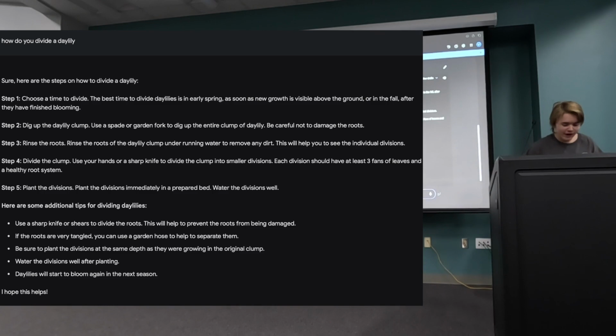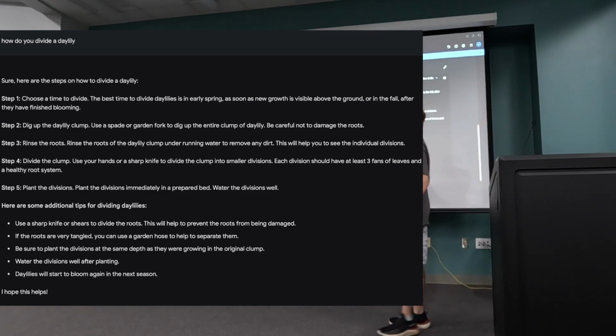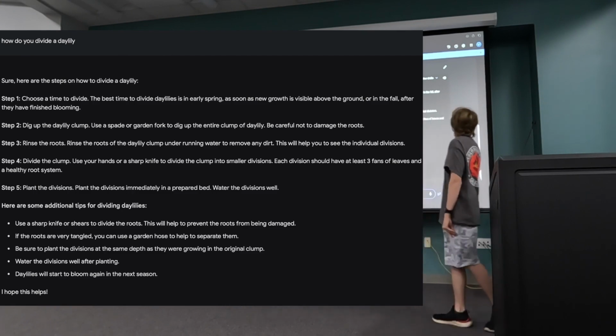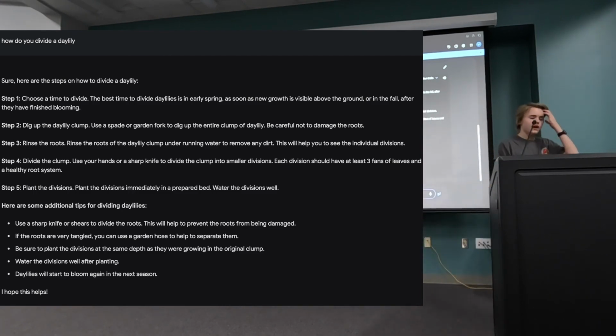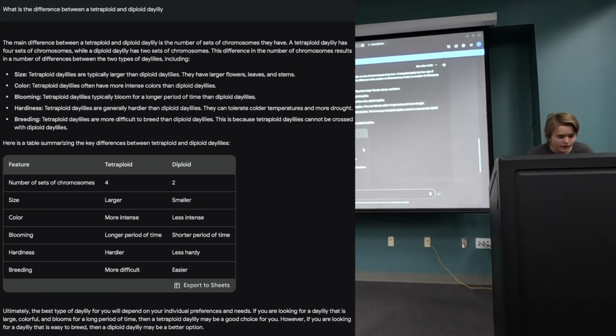And I'm going to do like Mike said. Do you need an app to access it? So this one, ChatGPT is a little hard to access, so I'm using one of their competitors called Google Bard. You have to go on a waiting list or something. Those are the differences between a tetraploid and a diploid.